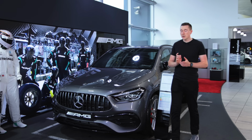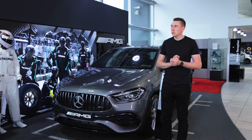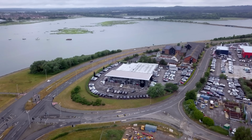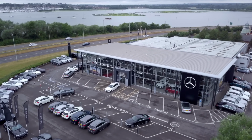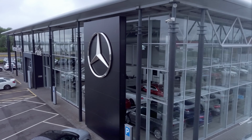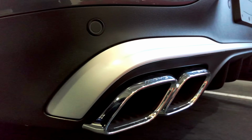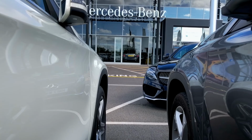Now today we're covering a feature that has been requested for several years. It's called the Mercedes-Benz Dashcam. So guys, it's exactly that, a dashcam that's built into your existing car.